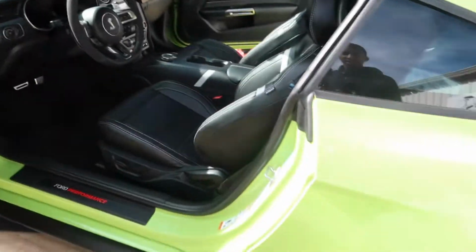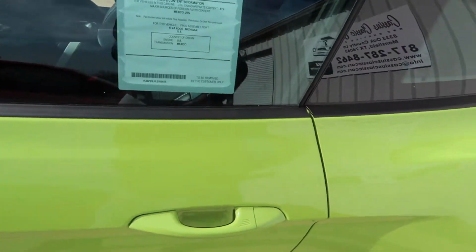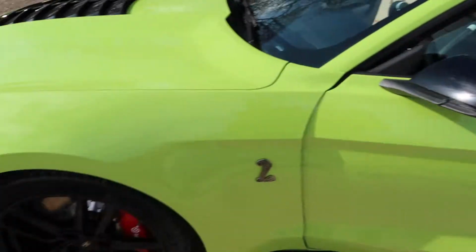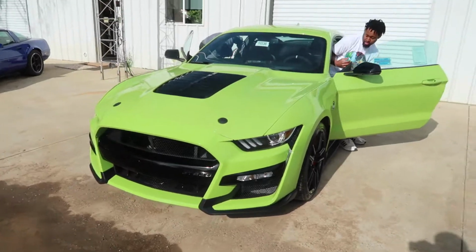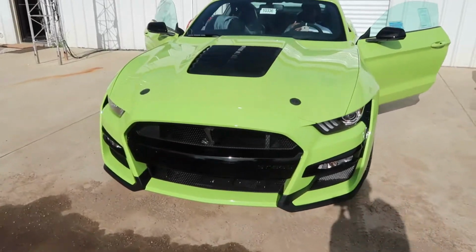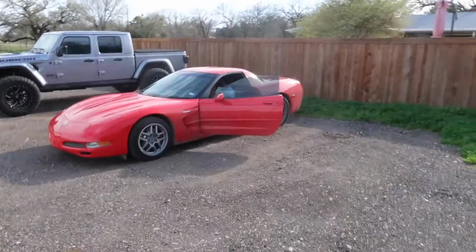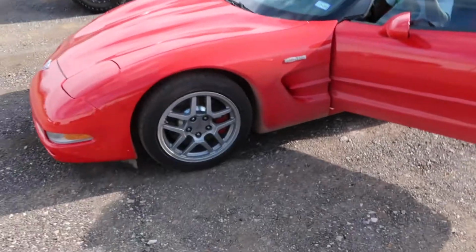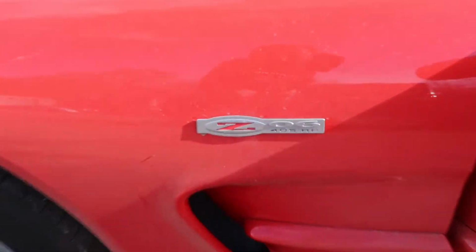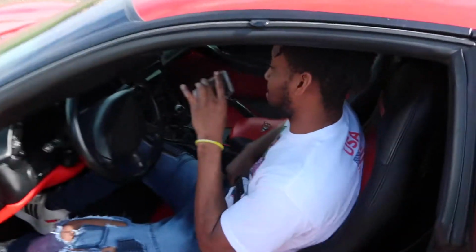Hey. What is that? Oh yeah, I already got that sticker price. I'm going to get all that. GT500. Man, 7 over here. He love Vettes. You see what he in. A Z06, 405 horsepower. Look at him, he love that.